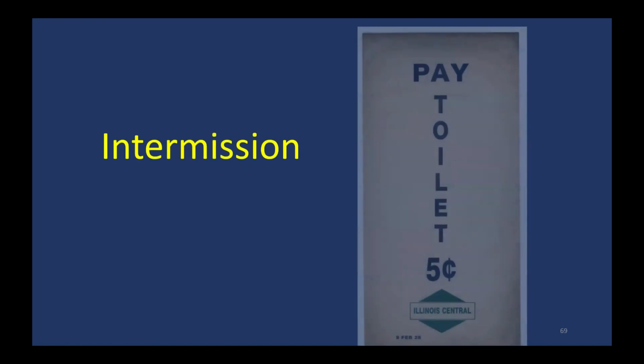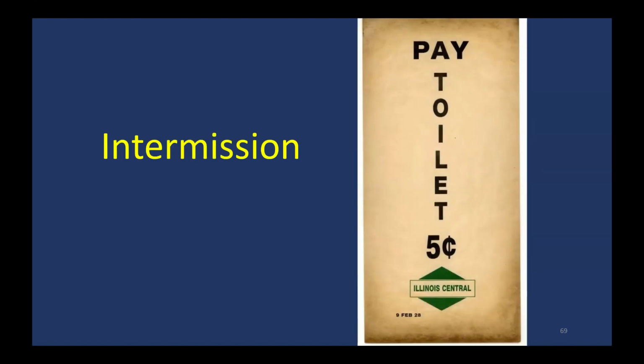So, what now? There's a blank screen. Why is that? It's intermission time. Pay toilet 5 cents.